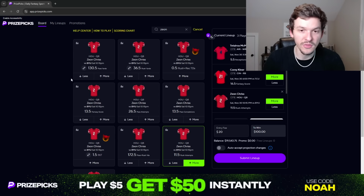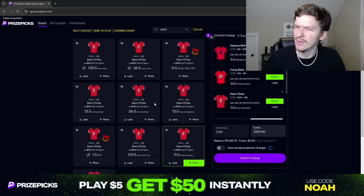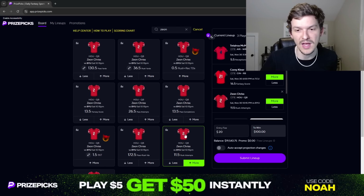I think over 36.5 rush yards looks pretty good as well. But again, I am a little bit worried about Chriss taking sacks, which would take away rush yards. Honestly, I'm not sure if sacks count as a rush attempt. I don't think they do, but they might. And if that's the case, then I like the rush attempts line even more. I've actually never taken a rush attempts prop before. This is the first time I've ever taken a rush attempts prop.